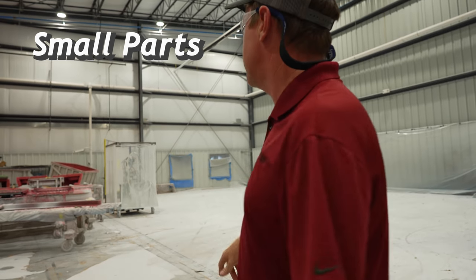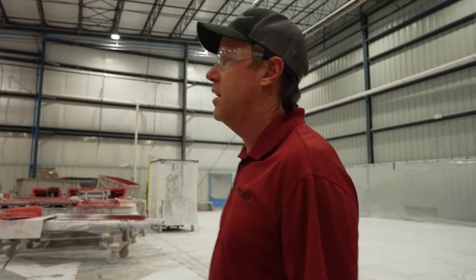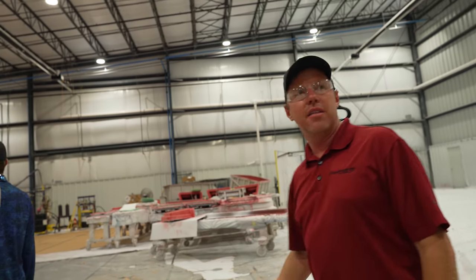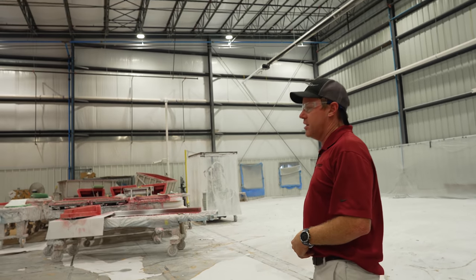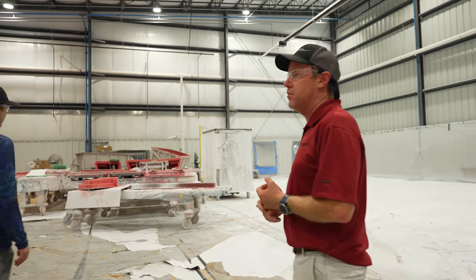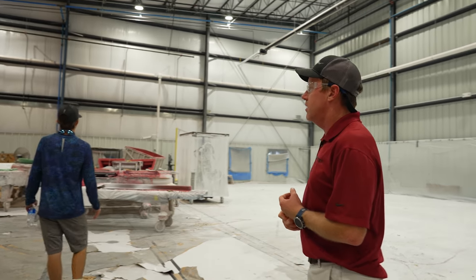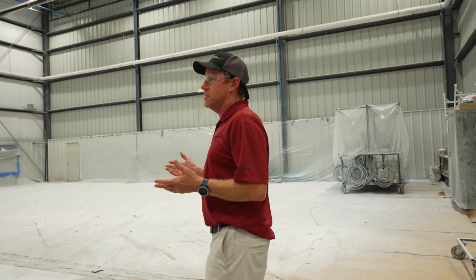Boxes, T-tops, dive doors, coffin box, console. All the small parts are made in here. And they come and join the assembly line just around the corner once they get done. These guys, we use a lot of the same lid on multiple different versions. So these are critical to obviously boat manufacturing and getting everything done on time.